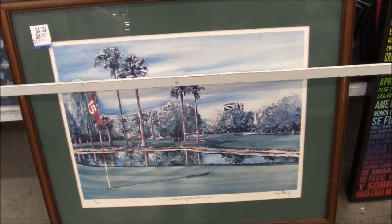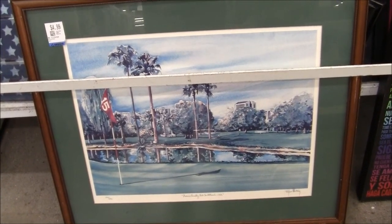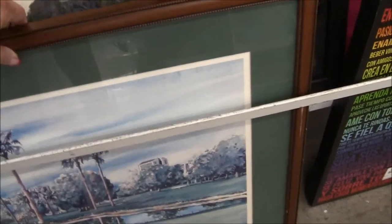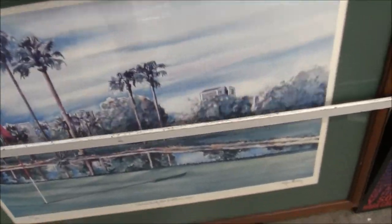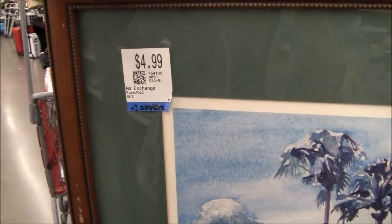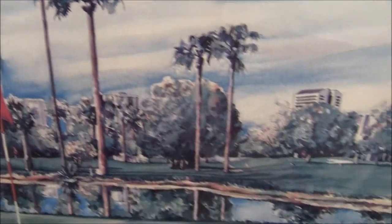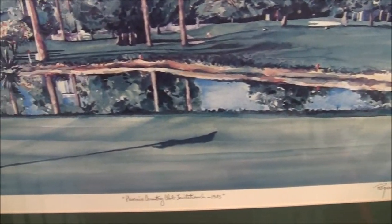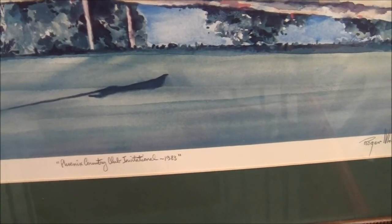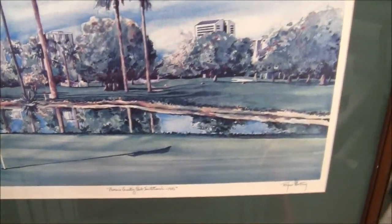It's $4.99 for a golfer on eBay? Are you kidding me? Grab it, Gail. Like I said, grab and go, baby. It's in mint condition. When you see stuff like this, and it's $4.99 at Savers, and it's a print like this, or whatever it is, a lithograph of the Phoenix Country Club Invitational from 1983, and you can read the name Roger Whitney and the number, you need to buy it, because there are lots of golfers who would love this.